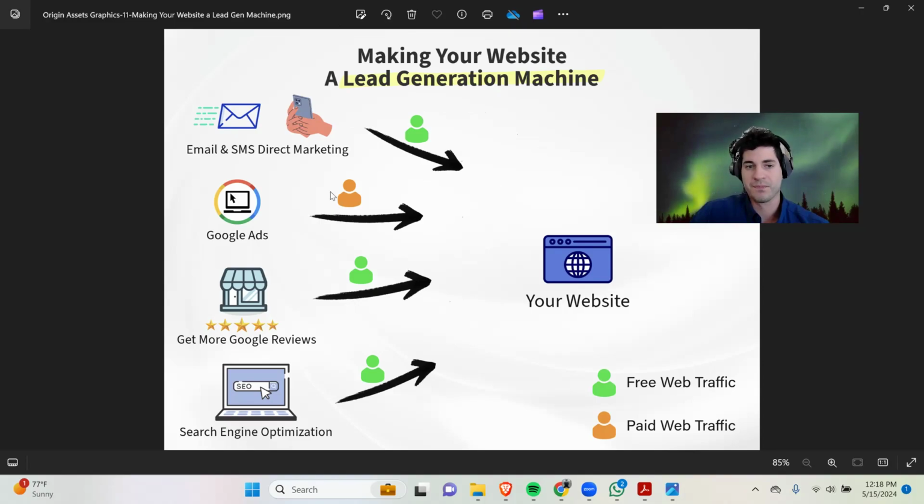Google Ads is one of the greatest instant gratifications, meaning you're going to instantly produce leads with something like Google Ads. This can take a little bit of time. Email and SMS marketing can take a little bit of time for you to grow that list, so that when you're sending those campaigns out, you're getting lots of hits, lots of conversation starts.